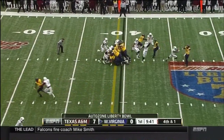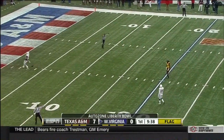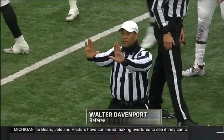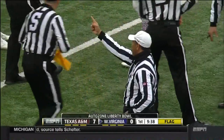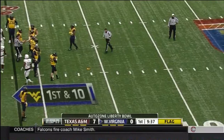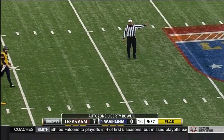Another high snap. Howard is going to throw. Man falls down. There comes the penalty flag as Kevin White got tripped up. Pass interference, defense, number 1. It's a spot foul. Automatic 1st down. Here's Shell in the backfield behind Howard, but false start. Offense, number 57.